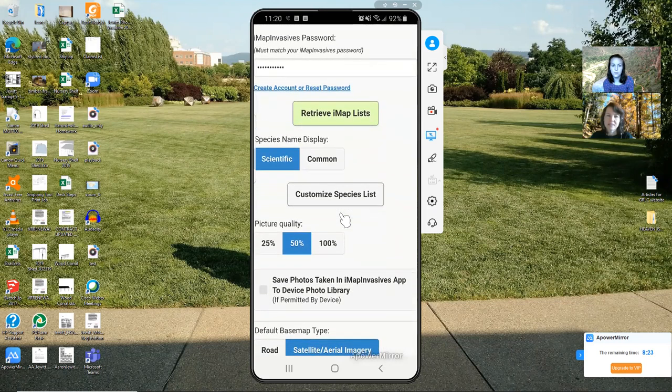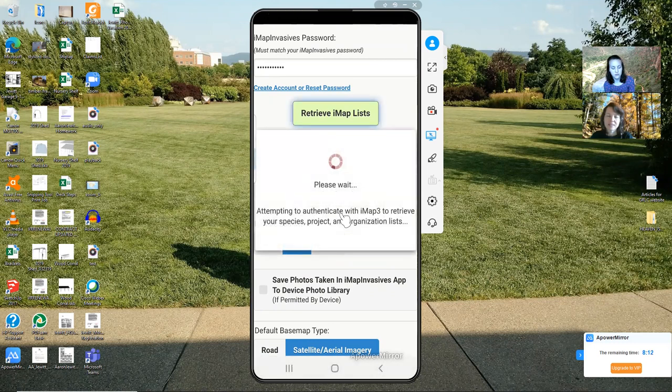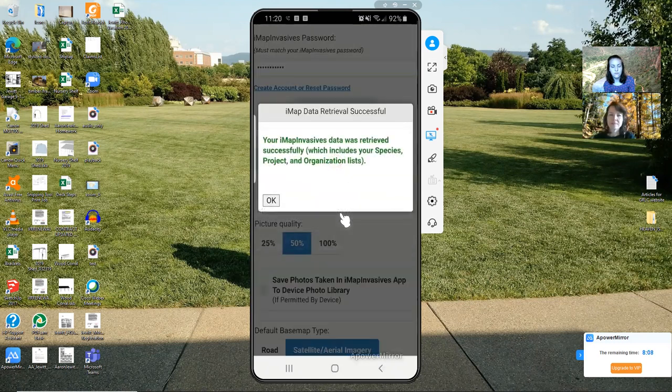This next thing, this button that says retrieve IMAP lists, is really important. Please make sure that you're clicking that button. And the purpose of clicking that button, so I'm just going to tap it now and you'll see what it looks like when I do that, is it's pulling information from your iMapInvasives profile that you've already set up online and all of the information that's already in there, including your affiliated organization and any projects that you want to be a part of, such as the Scavenger Hunt project.